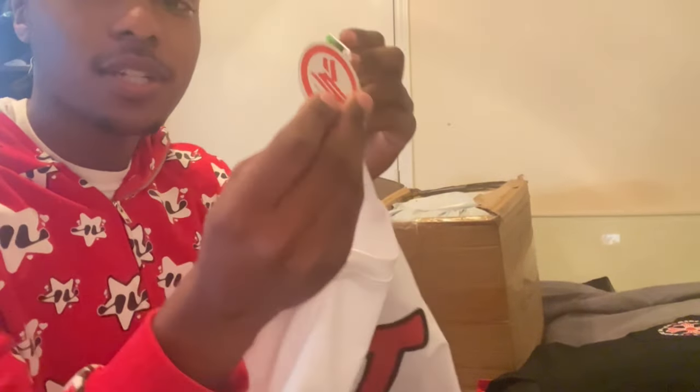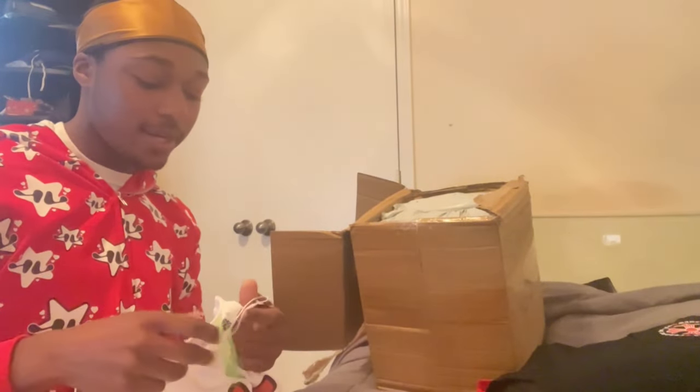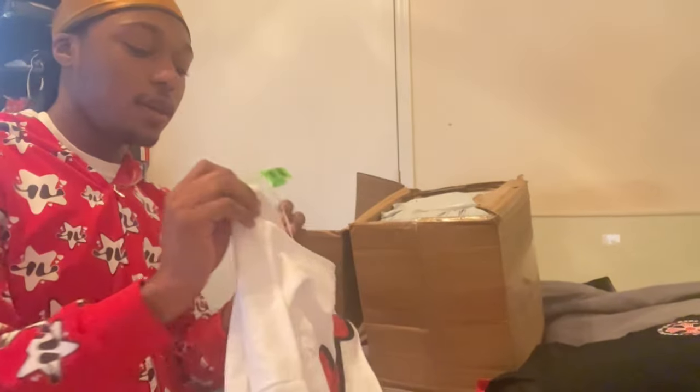You have this little Sicko tag right here. Born From Pain. I didn't know this was made by Sicko. Wait, can it focus? It's not trying to focus, but that says Born From Pain, guys. I'm sorry it didn't focus. You have Sicko 1993.